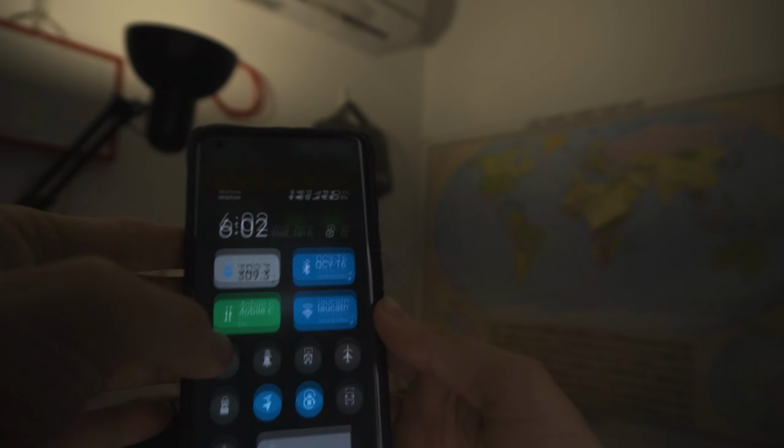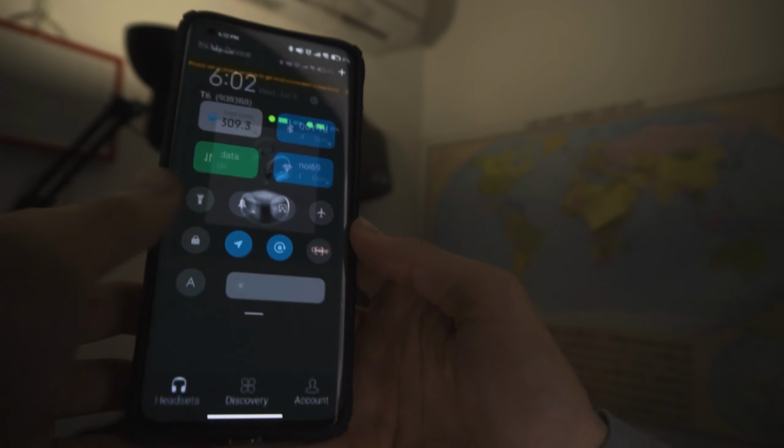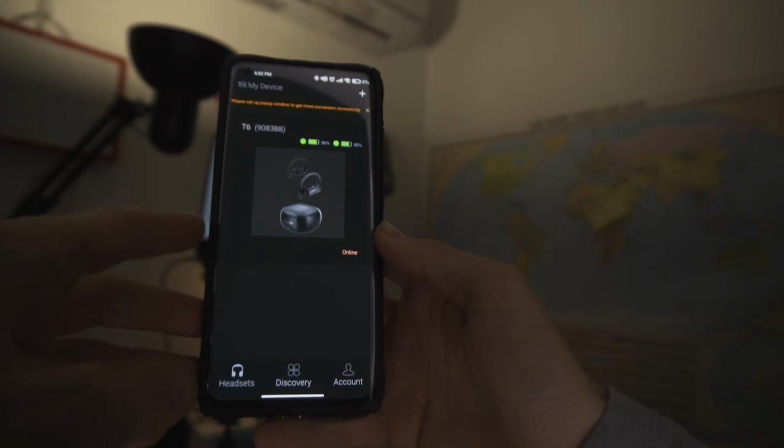And the fact that I can bump up the bass and give these headphones a really thumpy sound through the app is awesome. The fact that I don't have to leave the app installed on my phone and those tweaks stay with these headphones is even better.